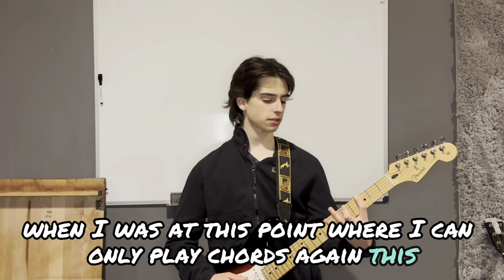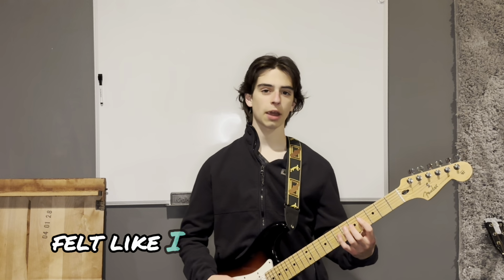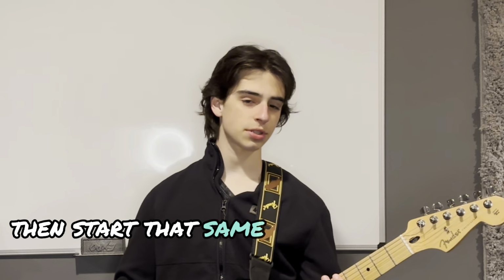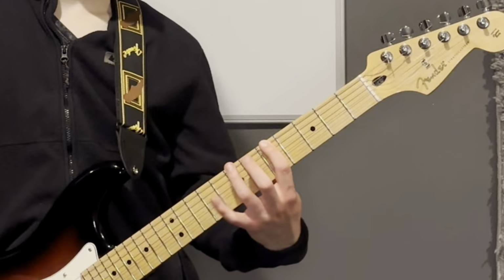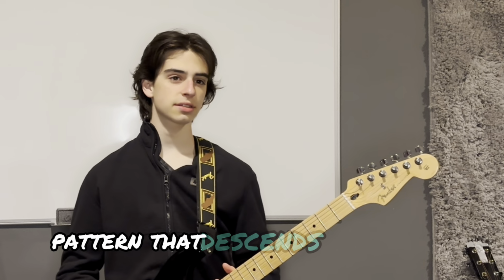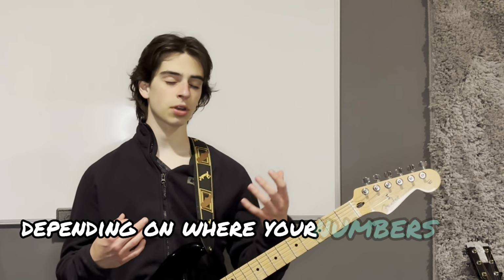And I was at this point where I can only play chords. Again, this felt like I was stuck somewhere, but I learned that you can then start that same position from the 2, and you get this different pattern that descends and ascends depending on where your numbers are going.